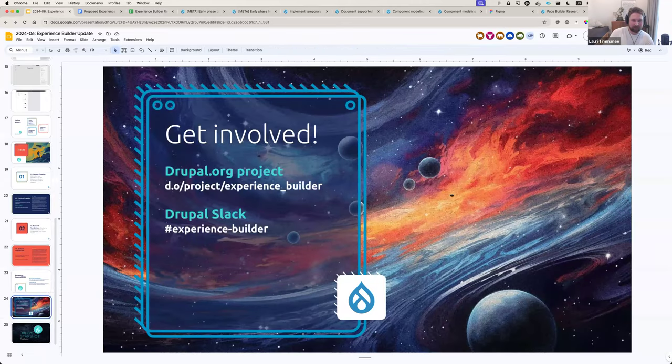All right, so that's sort of where we are today with the Experience Builder. We are working on this in the Drupal.org Experience Builder project. So there's a lot of activity in the issue queue there. So feel free to chime in there in case you have thoughts. We also are collaborating on Drupal Slack on the Experience Builder channel. There's a weekly asynchronous meeting happening on Thursdays.